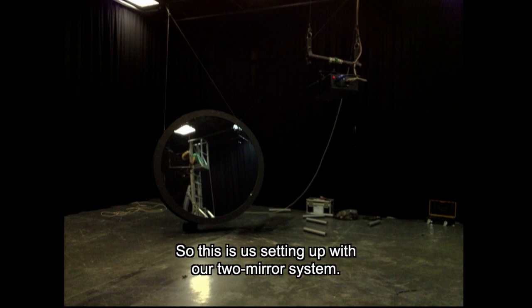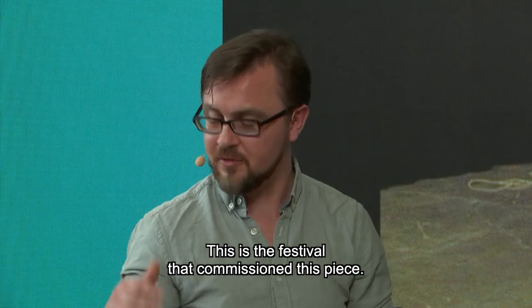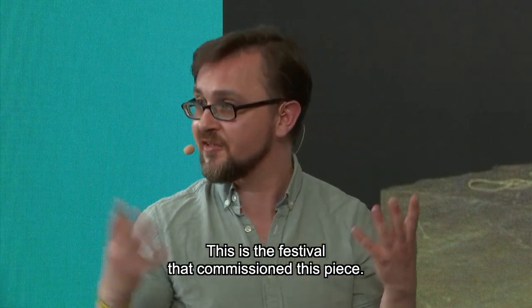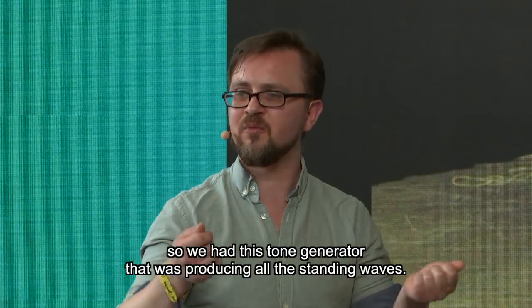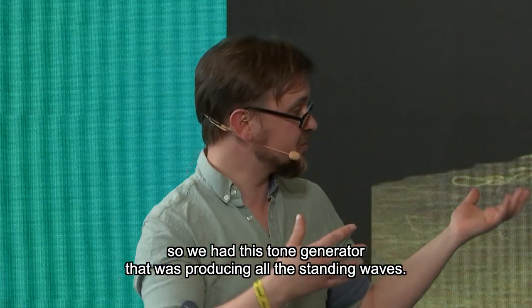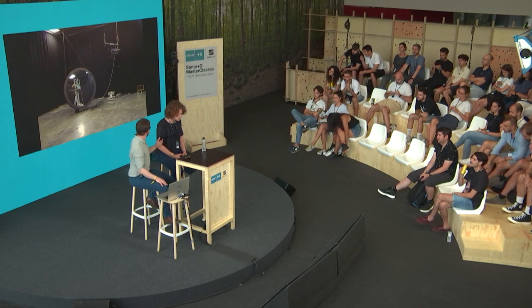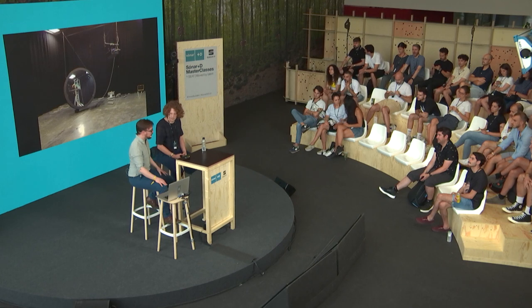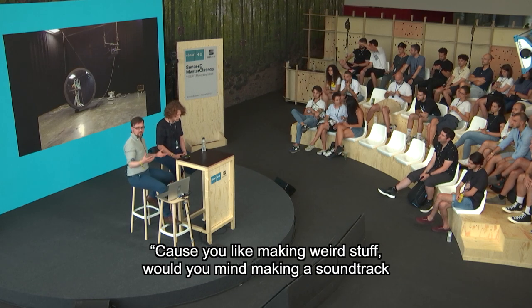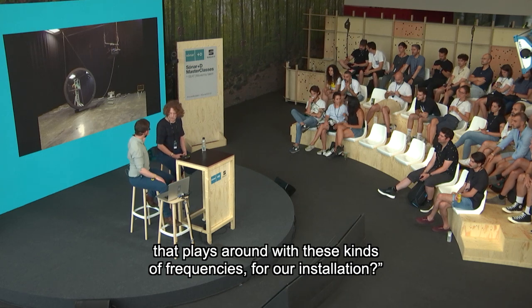So this is us setting it up with our two mirror system. This is the festival that booked and commissioned this piece, and then we needed some sound, right? We had this tone generator producing all the standing waves, but it wasn't really that interesting for an installation. So I asked a friend of mine who'd played at Hoya, whose name was Koreless, or Lewis, if he would make a soundtrack that played around with these kinds of frequencies for our installation, because he likes making weird stuff.